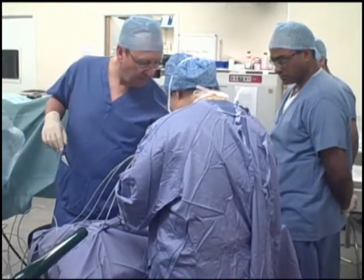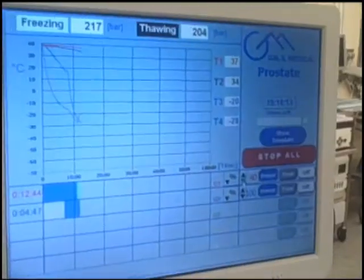What's the success rate of this kind of operation? Well, remembering that these are men who've already had radiotherapy, it's around 70%, and that is a 70% chance of getting a special blood test called PSA, which monitors the cancer, down to normal levels at 3 months. So around 2/3 of men are helped by this procedure and 1/3 are not.